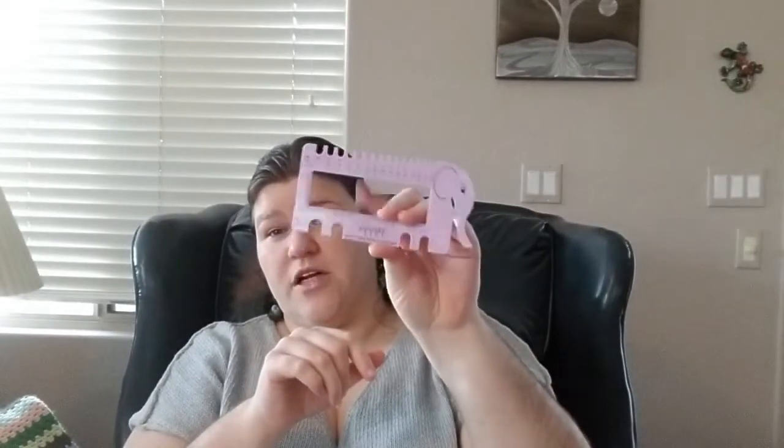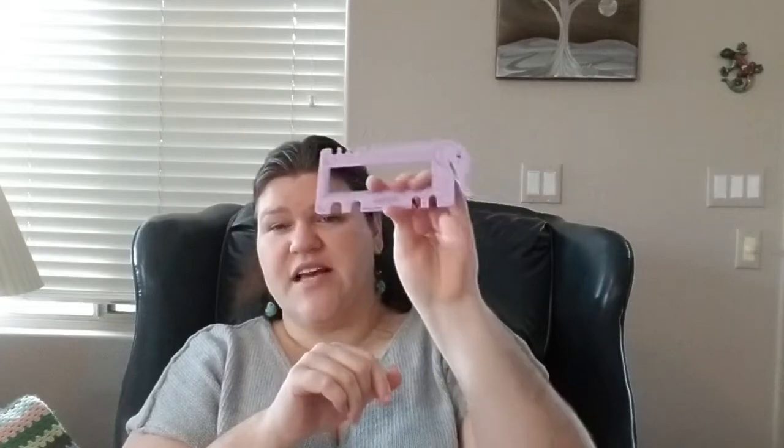Yeah, because let's see. So this one's 11, 13, 15, and 17 inch needles, or size 17 needles. And by the way, on here is both the US sizes, millimeter sizes, and the crochet hook you need. You can also get your crochet hooks on here. Just letting you know. Isn't that cool?